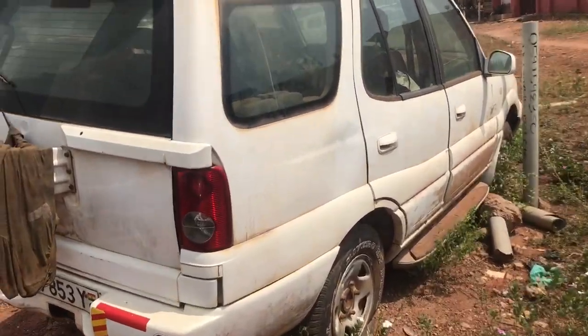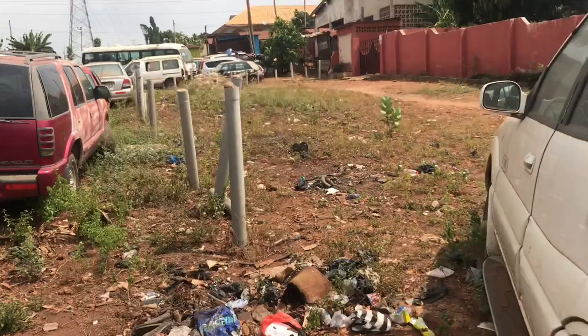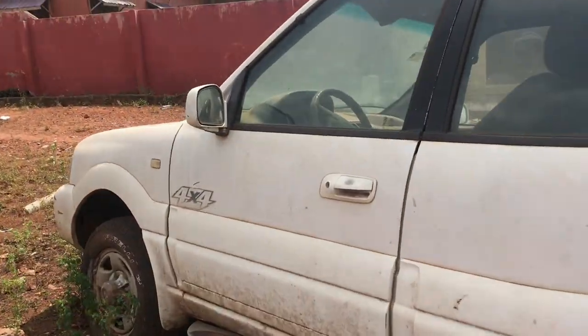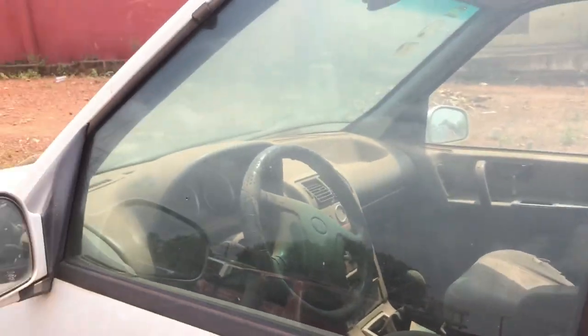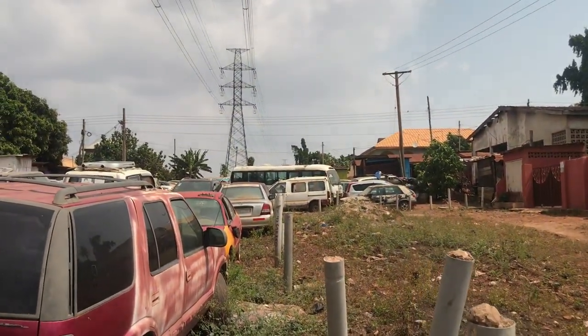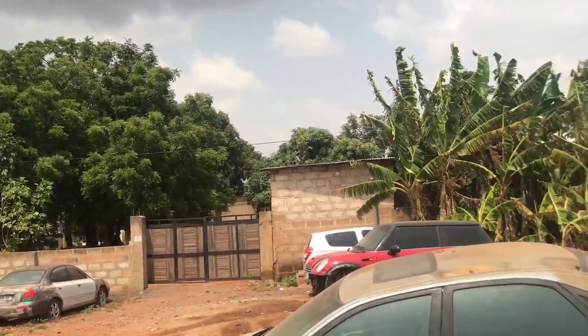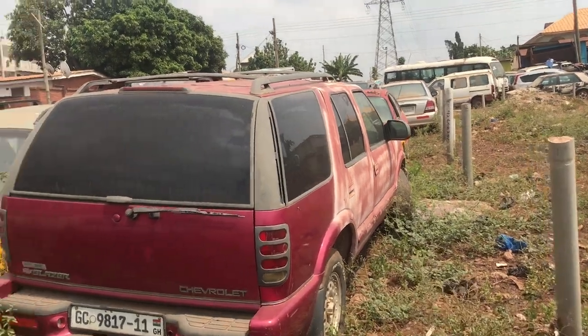But it's quite surprising why people would abandon or abuse their cars. Am I using the right word? People would abandon their car, I mean, after abusing it, all right? Because most of these cars don't deserve to be here, if you'd ask me. Just look at all these, from that side to the other side. Just look at this. Just a pool of dead cars.